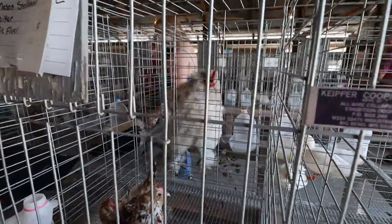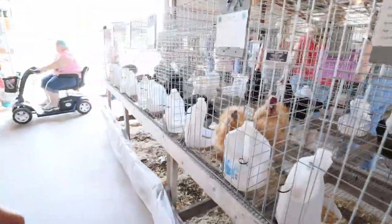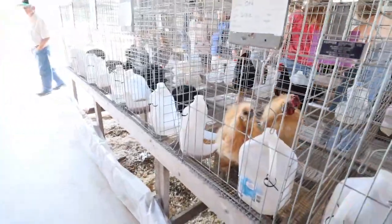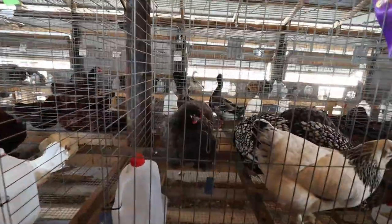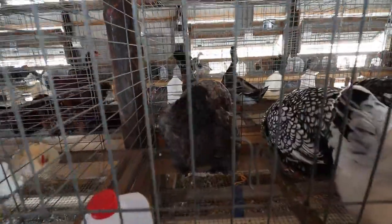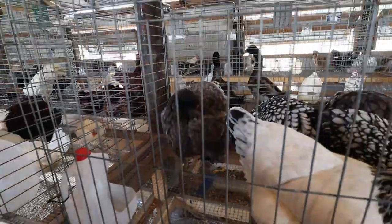Is that a Brahma? That looks like a Brahma. Oh, yeah. You want a Brahma? I'd like to get a Brahma as well. And these are silkies. They're so cute. Look how cute that is. Look how big. Yeah, it's a big bird, huh? I've had those running around our house. They're so fluffy. You know what they say about big chickens? They lay big eggs.